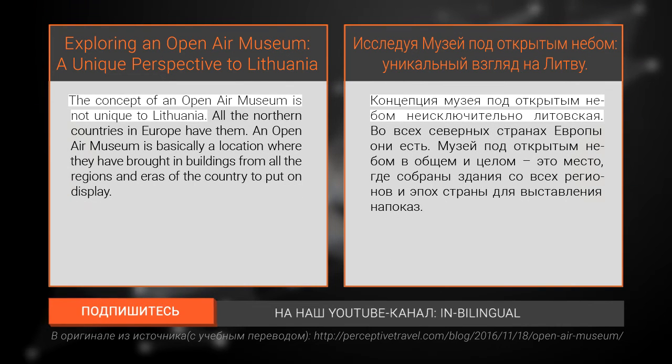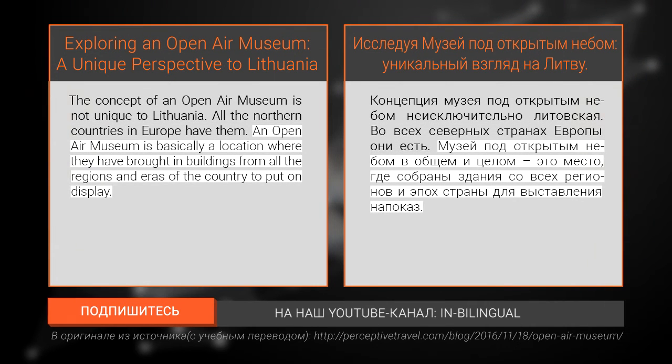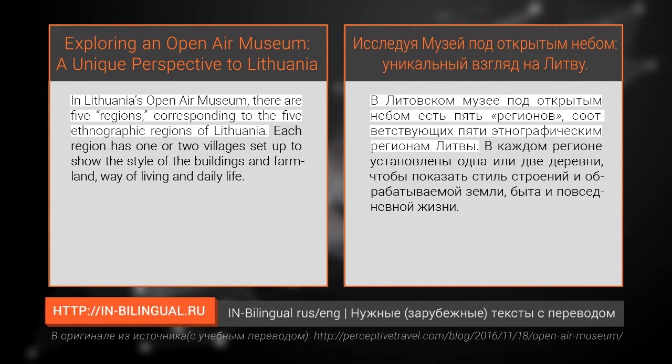The concept of an open-air museum is not unique to Lithuania. All the northern countries in Europe have them. An open-air museum is basically a location where they have brought in buildings from all the regions and eras of the country to put on display. In Lithuania's open-air museum, there are 5 regions corresponding to the 5 ethnographic regions of Lithuania.